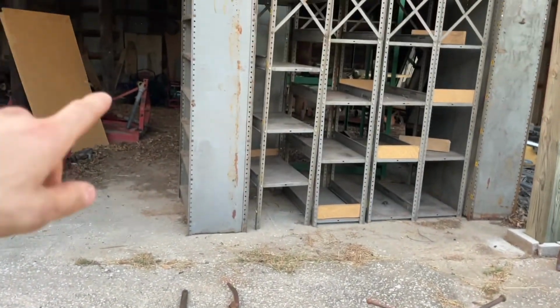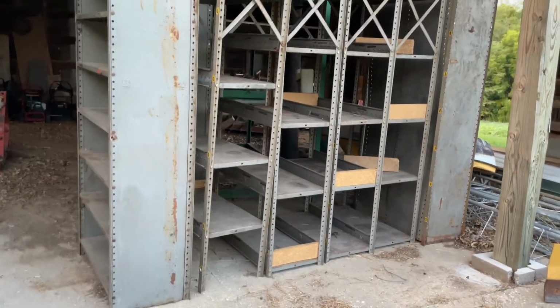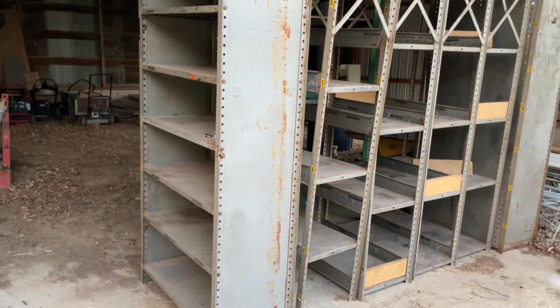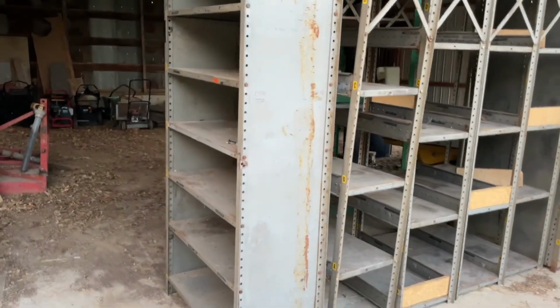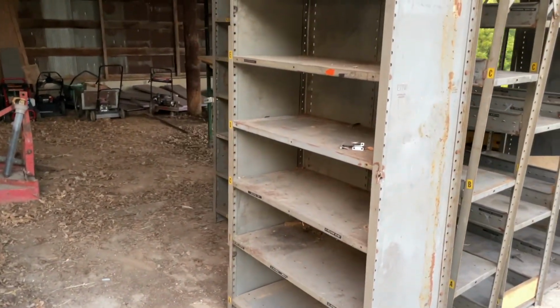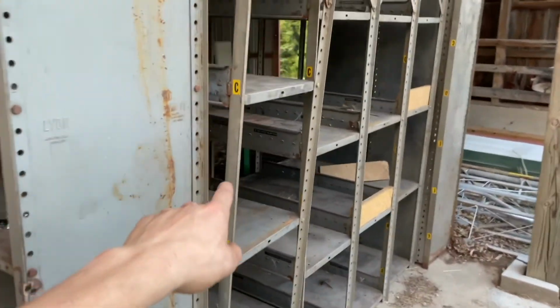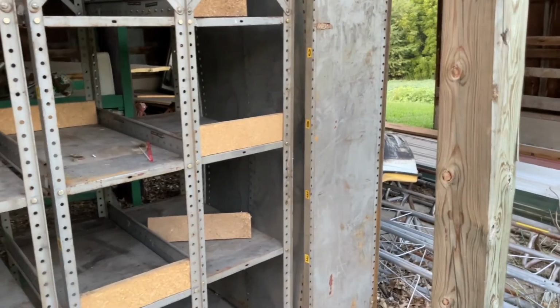I got quite a bit more shelving and racks in here. I paid $10 each for each one of these. These are all nice Lyon shelves made in Northern Illinois, actually. I'm going to ask $100 each for these. I have sold ones very similar to this for that price, so I'm confident I can get that. I have 1, 2, 3, 4, 5, 6, 7 of them.